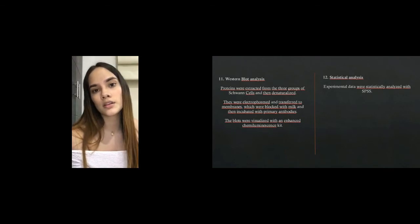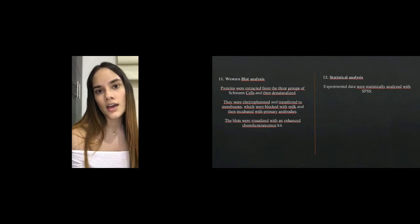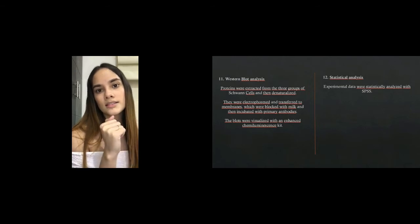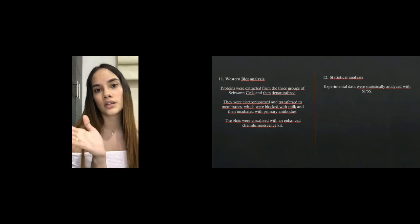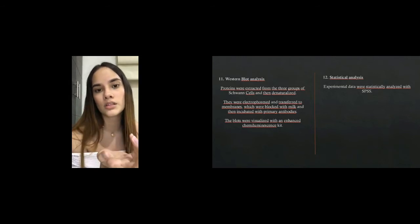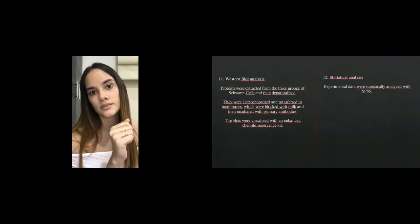They used this technique because they needed to identify specific proteins in a complex mix of proteins. So they did this in 3 steps. First, separating the proteins by size. Second, transfer to a solid support. And third, the visualization by labeling the proteins with specific antibodies.